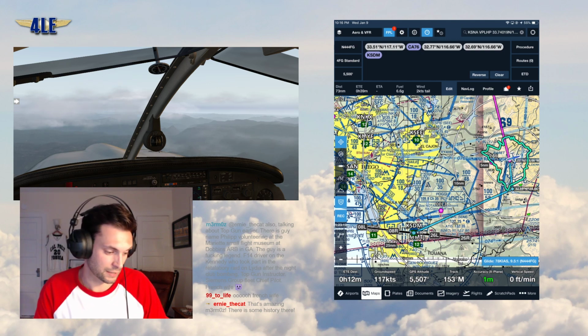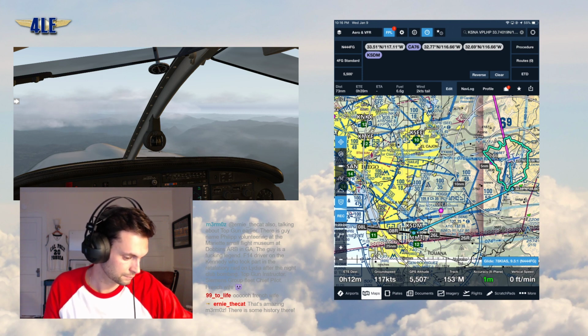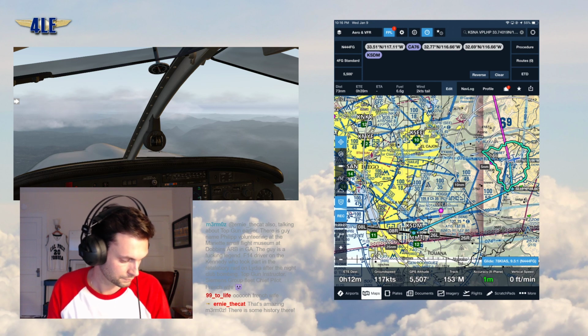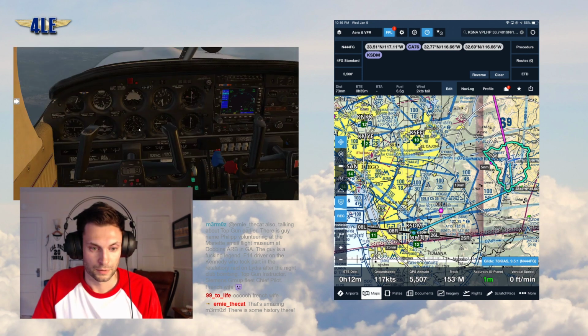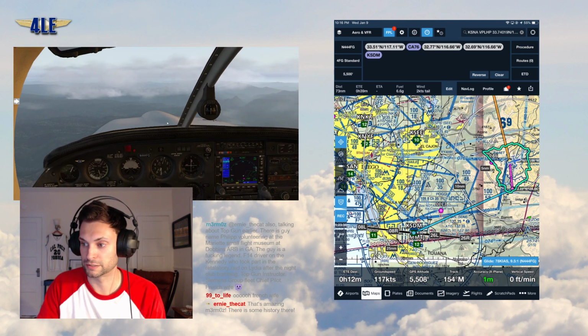Okay, there's our top of descent. Over to Victorville Tower, check report on Bravo. Let's figure out how to do this without this plane going all over the friggin' place.